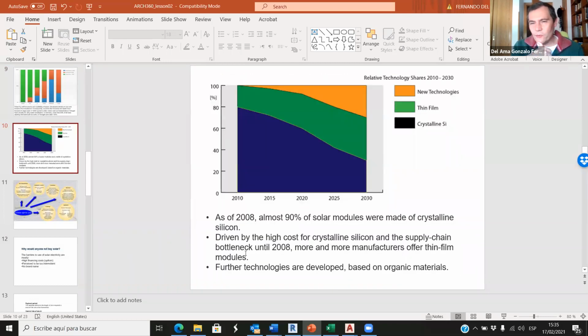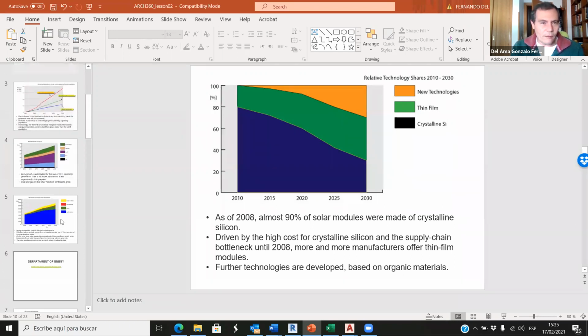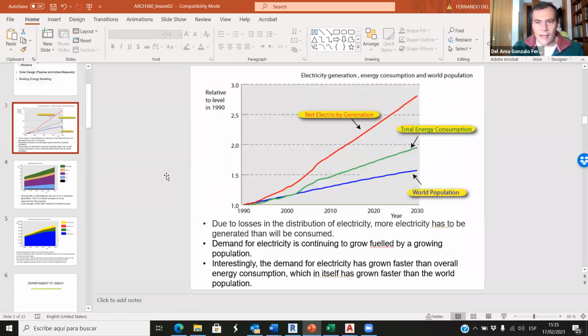So when it comes to solar panels, PV, photovoltaic panels, we have three technologies. We will speak about these three technologies: the crystalline, the thin film, and new technologies. We will speak about these later. But today, I want you to be aware of that. The world population is growing. The energy consumption and generation is growing much more than the world population.